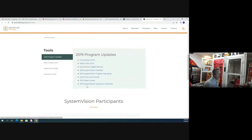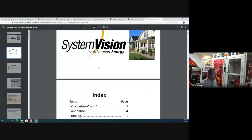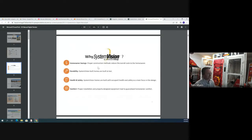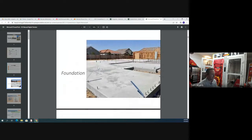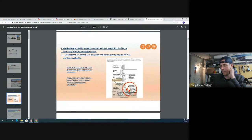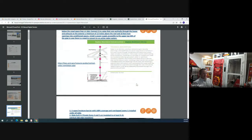So the digital manual, we use HERS raters whenever we couldn't test everything out. But there's some different checklists and things in there too to look over. And this is primarily for new construction. Oh, wow. This is cool. Oh, look at that. They got a cross section. That's awesome. Yeah. So crawl spaces are a big thing here. So that's one thing that we had to get right.